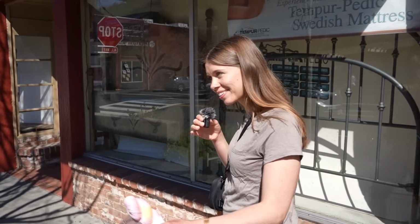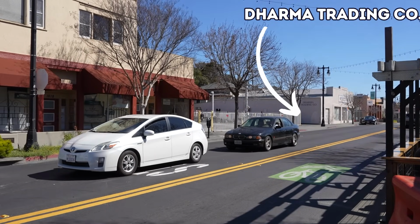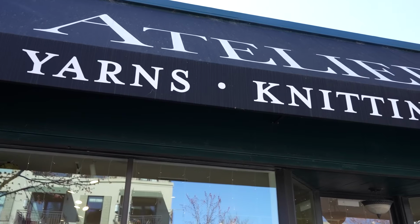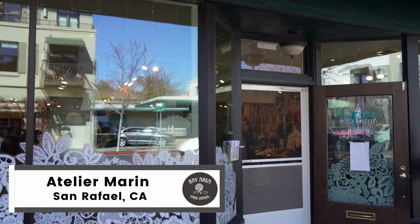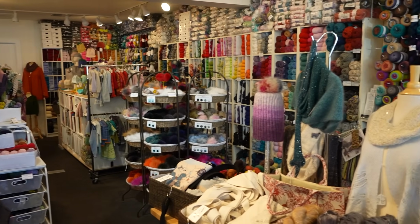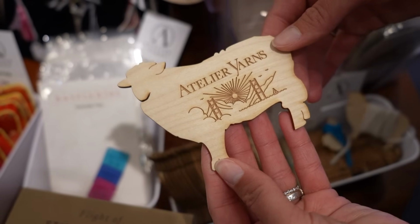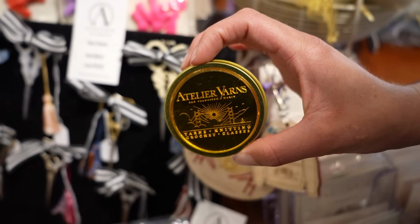So now we're headed literally just down the street to Atelier Marin. This store has so many fun accessories with the Atelier name on it. Like everything is just put together so nicely.